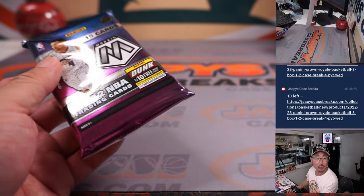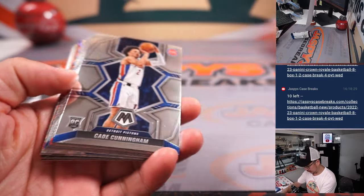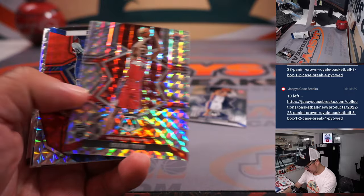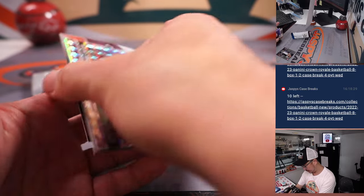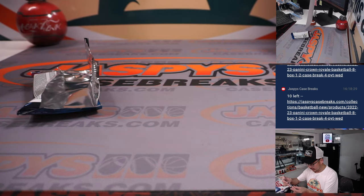Is this the right year, 21-22? Yeah. All right, hey, we're gonna lead off with Cade Cunningham rookie card. Say a Todd, Derrick Rose red. All right, not bad. This is gonna go to Jason and Detroit. We'll get the Cade Cunningham.